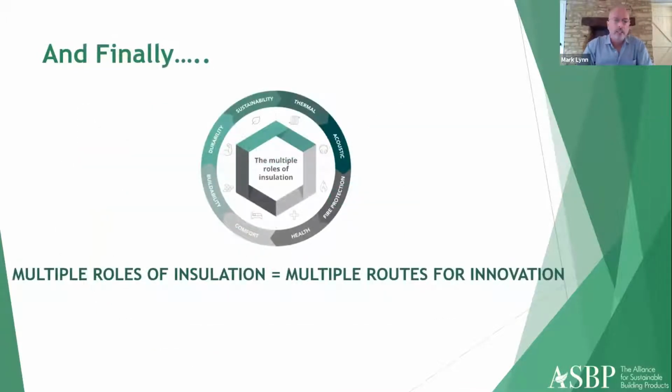Just finally, to emphasize that point, on the subject of innovation, multiple roles of insulation is very important. We don't see insulation as a one-dimensional material. It gives multiple roles for innovation. And we also have to bear in mind that we can't ignore simple incremental innovation, so things like using technologies in combination. And also innovations in workmanship, because it doesn't matter how sustainable a product is or how high performing it is, if it's installed badly, that's all wasted. And these are all innovations that need to happen in the marketplace.